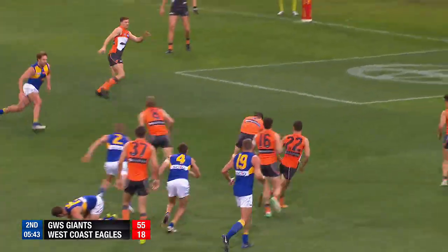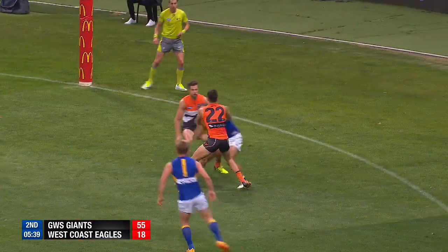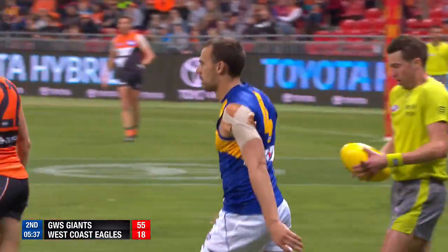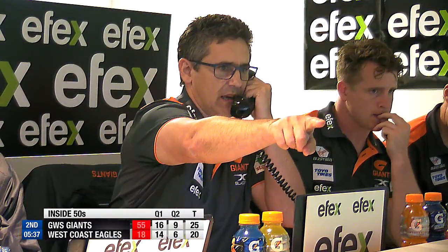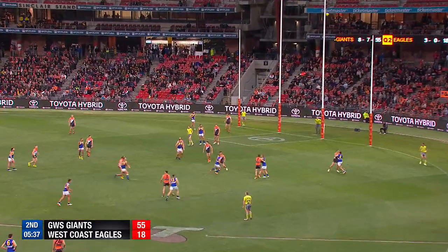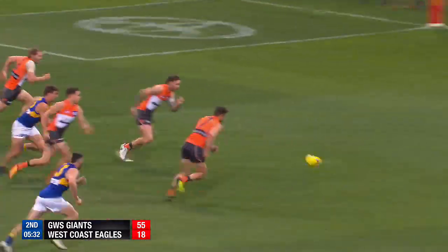Vardy has done well again. Deledio, Shield got his handball away, freed the arm. Sheed ran out of space. The intent from these Giants, they got the message, didn't they? Clearly they got the message after that game against Adelaide. Qualifying final, they were well below their best. And that man, in his fourth season, not sure that he read them the riot act, but clearly it was, do we want to stand up when it matters the most?